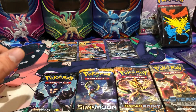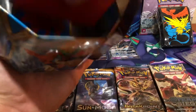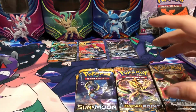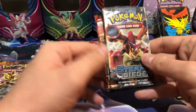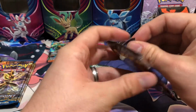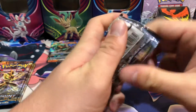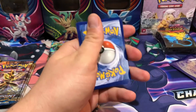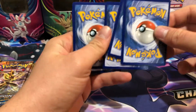So before I get too much further, I'm actually going to pull out some additional sleeves, because I just got a good feeling about it, and I like to keep my reverse rares packaged nicely. So I'm going to start with the Steam Siege cards, because if you've seen any of my videos previously, we all know what Steam Siege is. It's a throw-in pack at this point. It retailed originally for $3.99, but I think it's retailing for closer to like $2 now. The set didn't do well. It's not a sought after set.